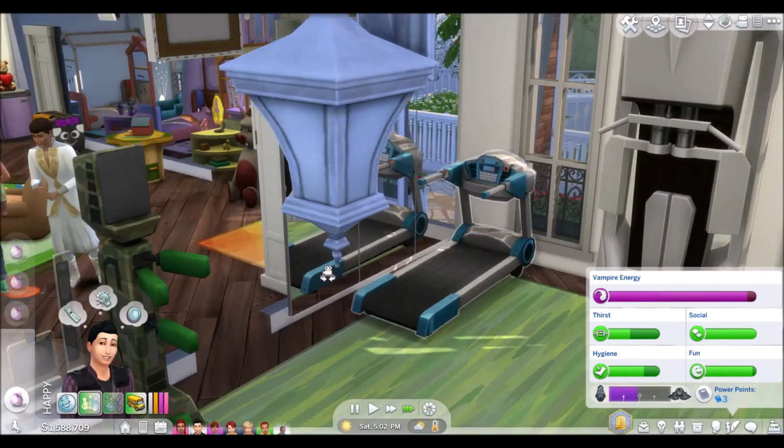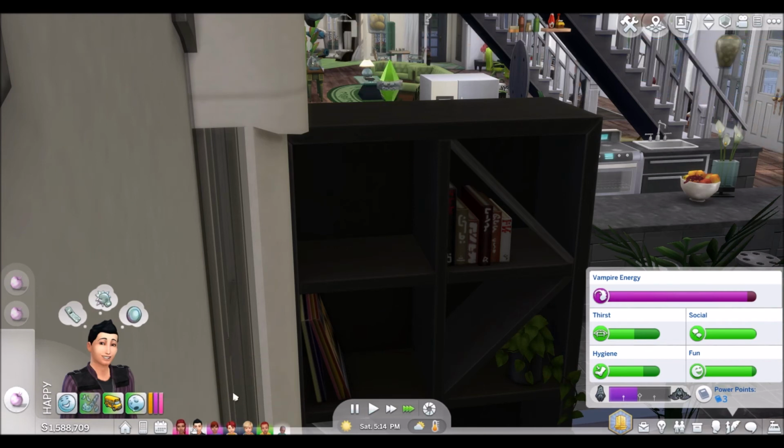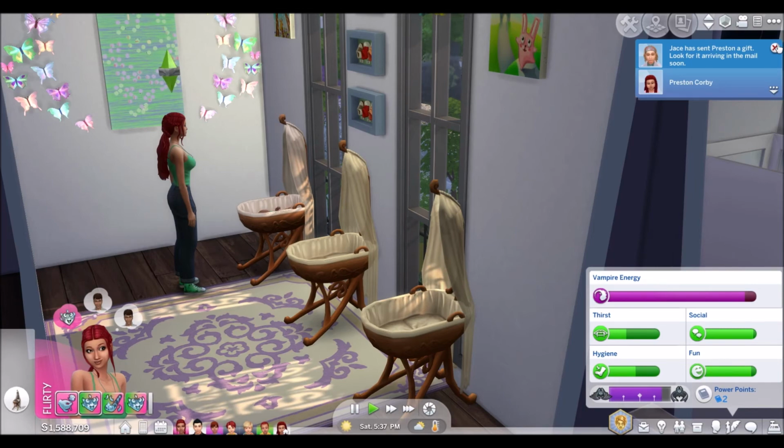4 toddlers at once. We only have 3 toddler beds. I did not put 4 toddler beds in this house. So Max is going to have to age up quick. Let's do it. Hang on, got the wrong sim selected.